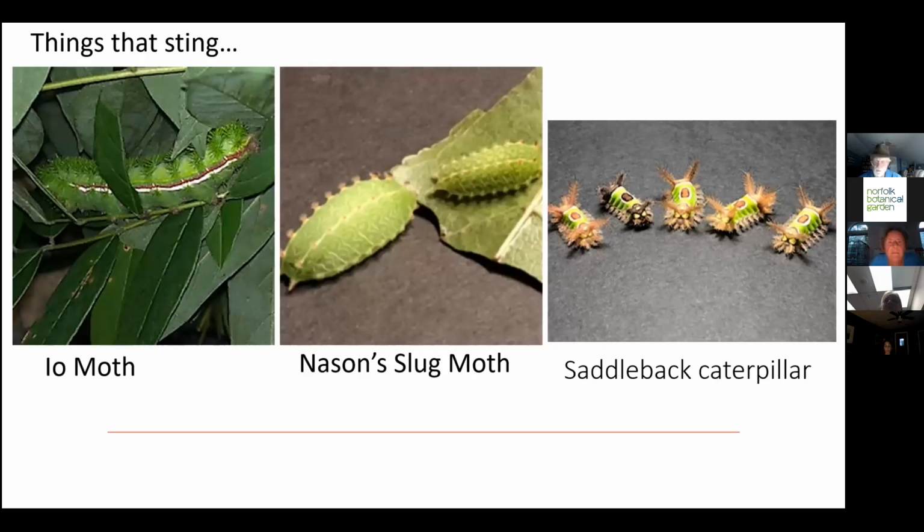But these are the things that sting. We do have several caterpillars that have the ability to sting, and most of them are in that slug moth family. You may have heard of the puss caterpillar. There was all kinds of big internet stuff going around with the puss caterpillar, and I've found them. I used to have them at my house pretty consistently. Never got stung by those.